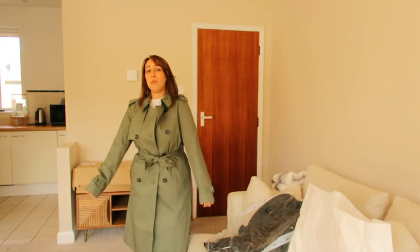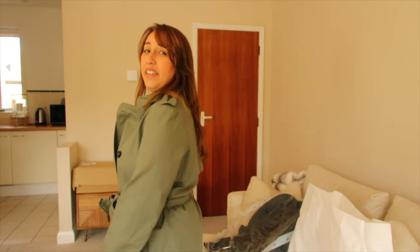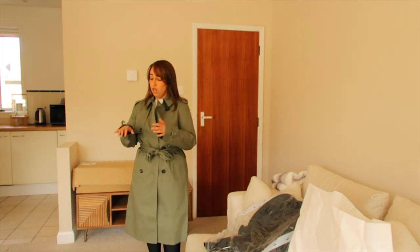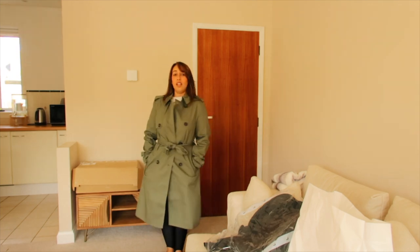Nice. Just coat. I still have a problem with the length of the sleeves, because I'm quite petite and I'm getting a large size and it's made for maybe taller people. Anyway, if you get it and you're like my size, I'm 161 centimeters, so I'm quite short, keep in mind that you will have to alter it. I love this. What do you think? I love this. Nice. I love it.